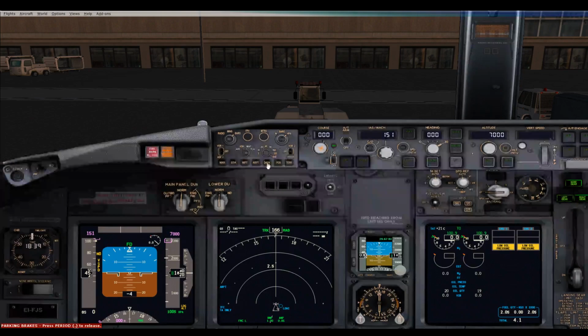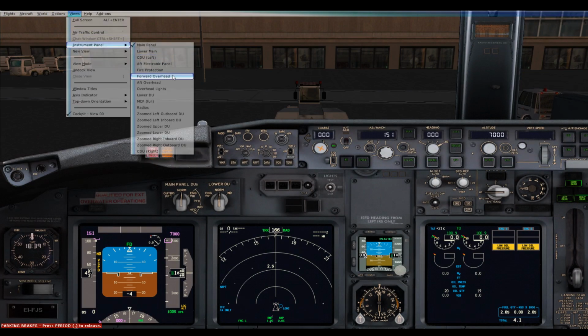Yeah, that approach could have been far better than what it was, but lessons learnt for next time. Nice and interesting place to fly into. Lots of challenges, and when you haven't done it for a while it really tests you. So that is that for now. Let's start shutting this thing down.